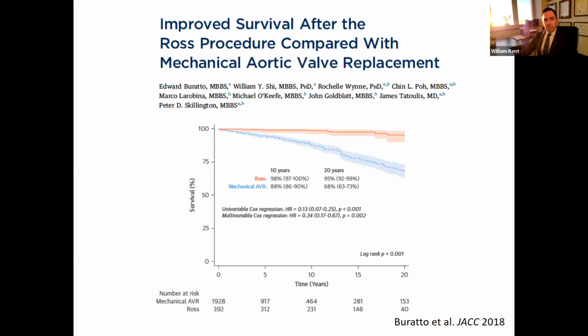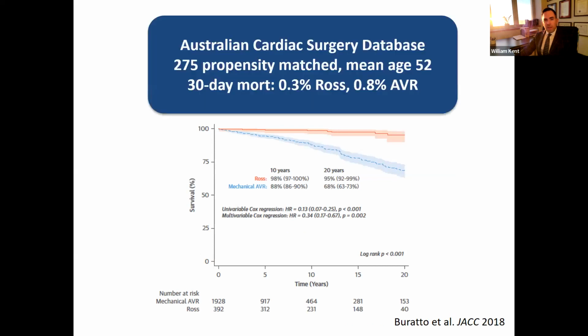This is a paper from Australia. This is a cardiac surgery database, 275 propensity matched pairs, mean age of 52. So these are young patients looking at 30-day mortality between the two, Ross patients versus AVR, both comparable. And there's been some debate about this. We can say though that at experienced centers, the perioperative mortality rate for these operations is very low. And even though this was an Australian cardiac surgery database, this is primarily a single surgeon who was doing the Ross procedures, and that was the lead author, compared with a much larger group in the overall database.